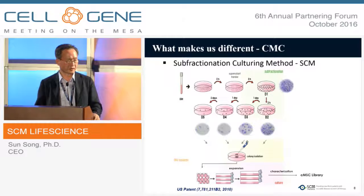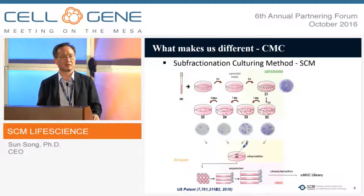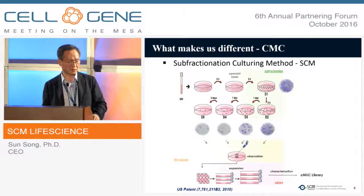And briefly again, we usually mix 1 ml of bone marrow sample with 14 ml of culture medium and plate them onto a culture plate and transfer the supernatant only to the next clean dishes with certain time intervals, like 2 hour, 2 hour, 2 hour, 1 day, and 2 days. And the hypothesis we had here was that these low-density mesenchymal stem cells can still be in the supernatant. They can be transferred to the next dishes.